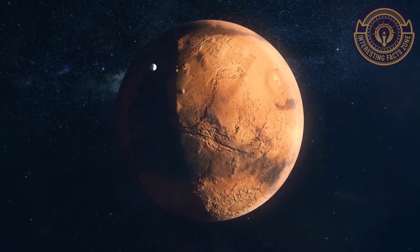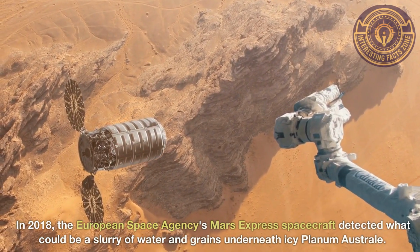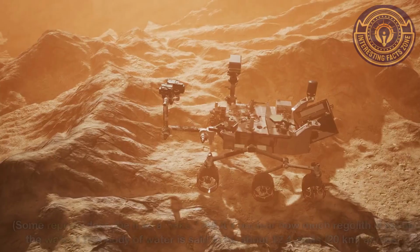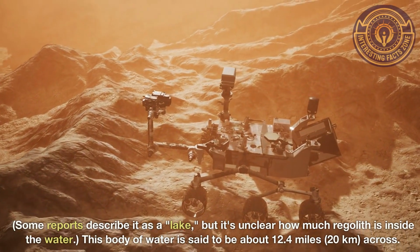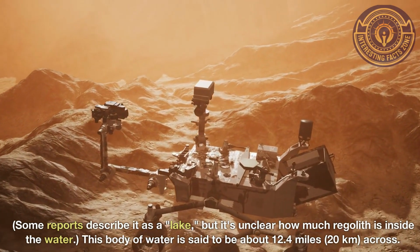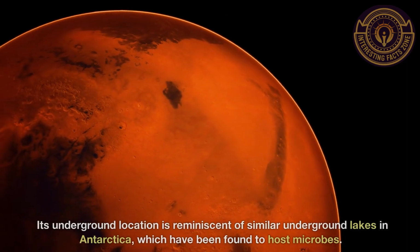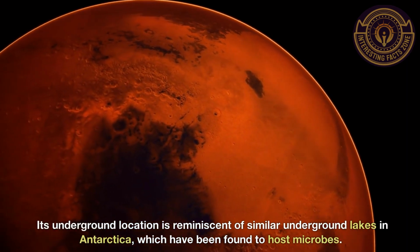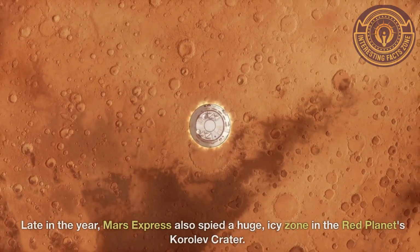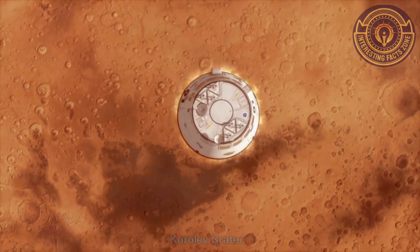Some craters have unusual-looking deposits of debris around them resembling solidified mudflows, potentially indicating that the impactor hit underground water or ice. In 2018, the European Space Agency's Mars Express spacecraft detected what could be a slurry of water and grains underneath icy Planum Australe. Some reports describe it as a lake, but it's unclear how much regolith is inside the water. This body of water is said to be about 12.4 miles, 20 kilometers, across. Its underground location is reminiscent of similar underground lakes in Antarctica, which have been found to host microbes. Late in the year, Mars Express also spied a huge, icy zone in the red planet's Korolev crater.